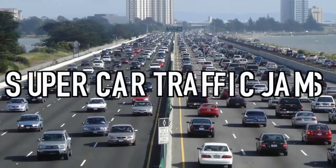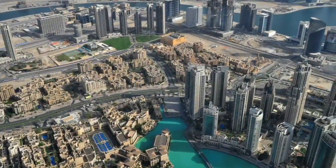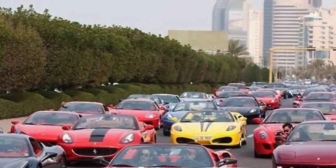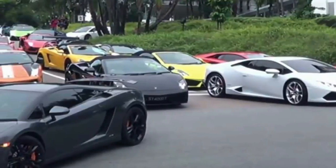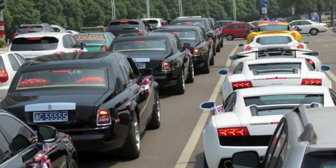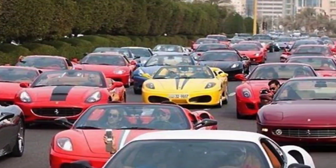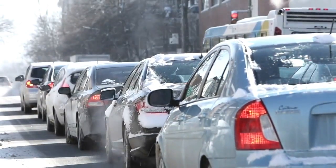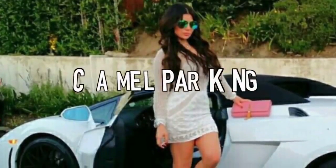Next up is supercar traffic jams. So nobody likes a traffic jam. But if you're interested in cars, a traffic jam in Dubai may not be too bad. That is because sometimes there are traffic jams of supercars. There are so many supercars in Dubai, sometimes they get into traffic jams. It seems crazy there'd be this many rich people out at the same time. But this can sometimes happen on the weekends when people go out for Sunday drives. You know, I've seen a site similar to this, except replace all the Lamborghinis with Nissans and replace all the Ferraris with Fords.